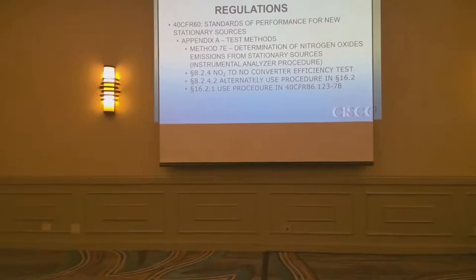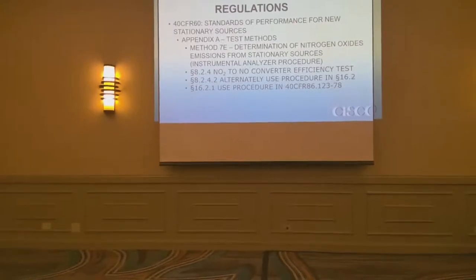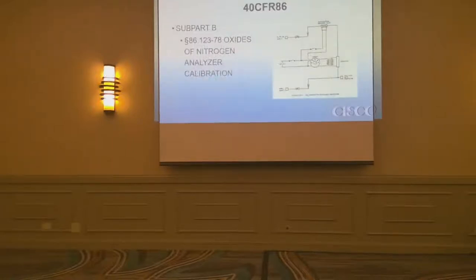The regulations of 40 CFR 60, right down the road here, in the same test method 7, people are not sure, familiar with all of that. When you get right down to paragraph 8.2.4, the converter efficiency test, and in paragraph 8.2.4.2, it's an alternative, we use a procedure in paragraph 16.2, and 16.2.1 says use procedure in 40 CFR 86. 40 CFR 86 is mobile emissions. In my previous life, General Motors and I did an emission lab. Those were the regulations we built on. And we ran this NOx converter efficiency test every 30 days on every analyzer and every test lab. So that's how we come up with it's okay as far as the regulations go.